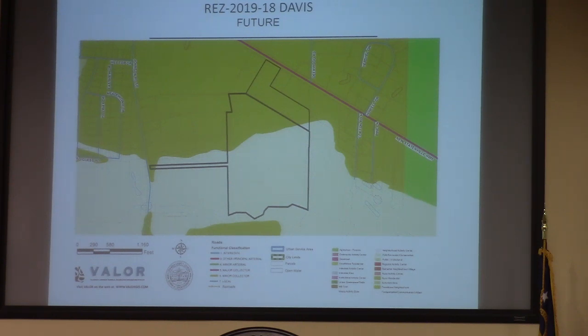The comprehensive plan future development map depicts the subject properties as in rural residential character area in which R-1 zoning is listed as a permitted zoning district. TRC considered the request, had no objectionable comments. Staff has found the request consistent with the comprehensive plan, and during the Planning Commission's regular meeting in November, two citizens spoke desiring clarification, primarily having to do with the intended use, and the applicant was also present to answer any questions. Ultimately, the Planning Commission did unanimously recommend approval of the request.